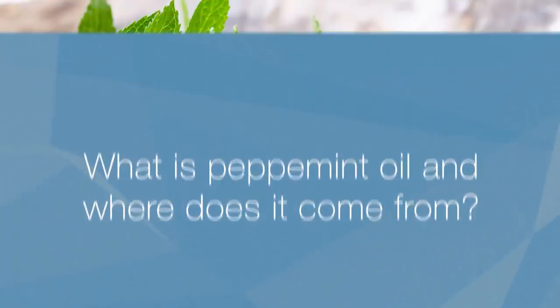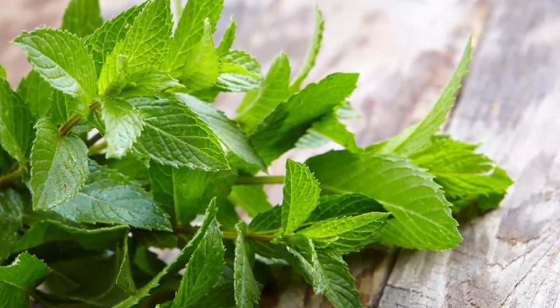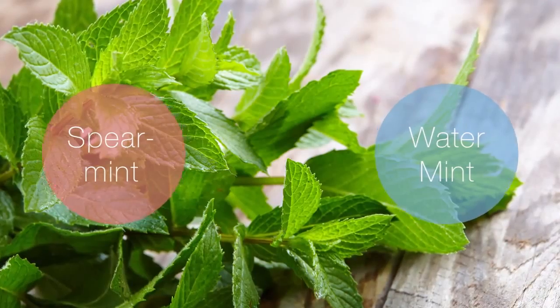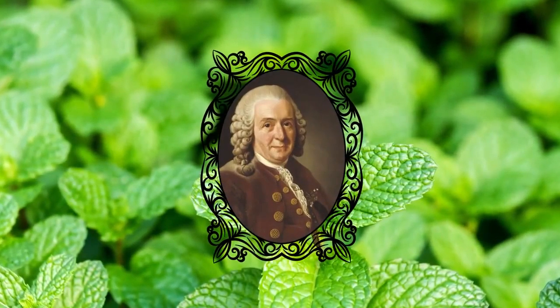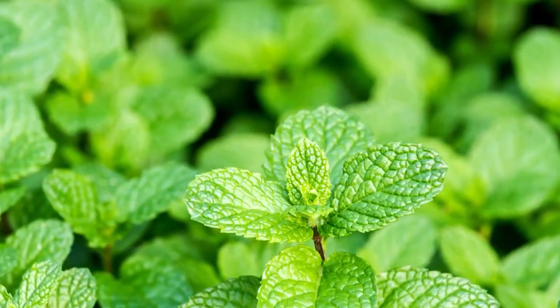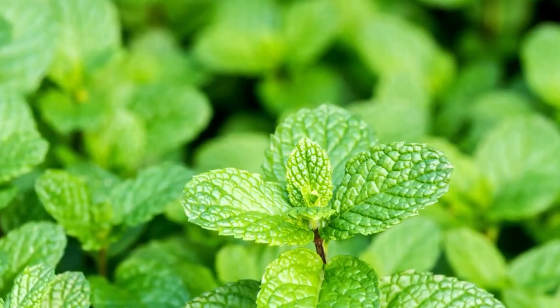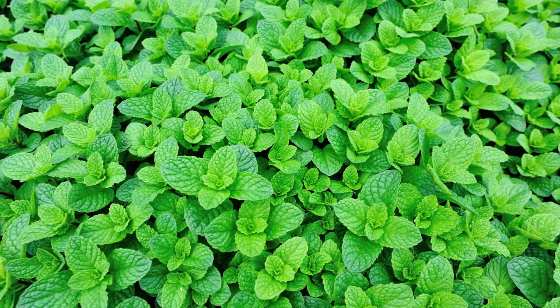So, as you can probably guess, peppermint oil comes from the peppermint plant. But maybe you didn't know that the peppermint plant is actually a cross between watermint and spearmint. It's like a hybrid. It was first recognized by a guy named Carl Linnaeus in 1753. Peppermint was indigenous to Europe and the Middle East, but is found throughout the world now.